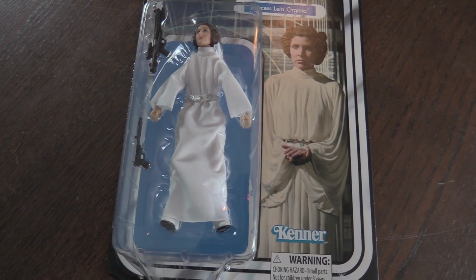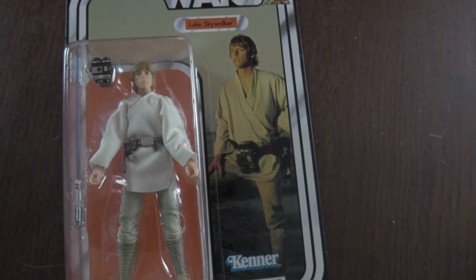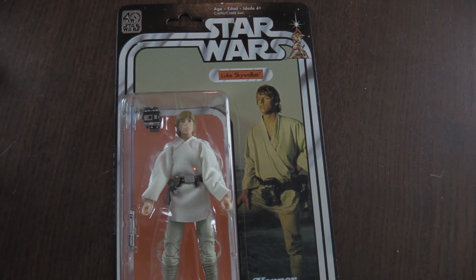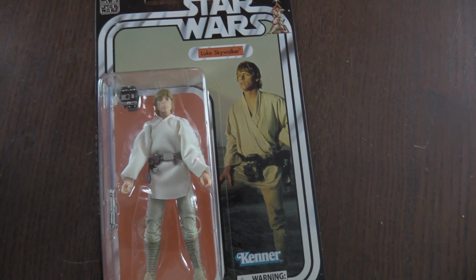They also had Leia as well. I'm surprised this one stuck around for as long as it did. Of course, rest in peace, Carrie Fisher. And then Luke, of course. I'm going to put these on the ground while we talk about the other items. They did sell out of R2-D2, and they sold out of Han Solo. We got these Thursday, yesterday, and they were the first ones to go.